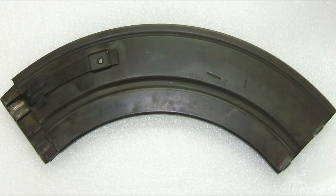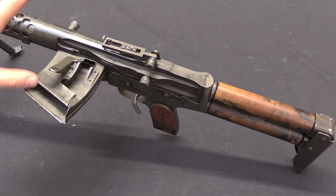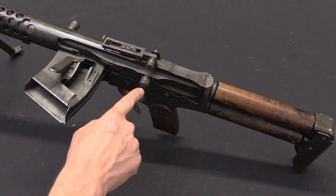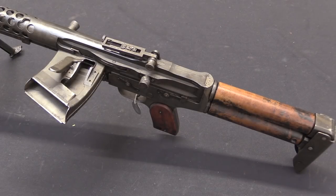The magazine was originally a sharply curved, almost 90 degree curve of a magazine, held 20 rounds, single stack, and functioned basically just like an American .30-06 Johnson mag. It's a very unique magazine. I'll include some pictures here. Like I said, very, very rare magazines. But so you've got the magazine well attachment here. This is your magazine catch and release. This, since we're here, I'll just point this out. This is actually the ejector, and it is replaceable.